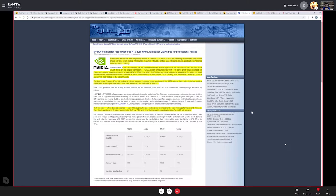If you look at the power consumption, Ampere is likely used for the 50 and 90, GA102, and the GA104 and 106 are for the lower models. Bad news is Ampere GPUs will still end up in mining products. The good news is that starting with the 3060, hash rates are halved, making miners less prone to purchase the GPUs that are made for gamers. Right. So the older version cards will be much more favorable all of a sudden. We'll get into what's happening with the older version cards.